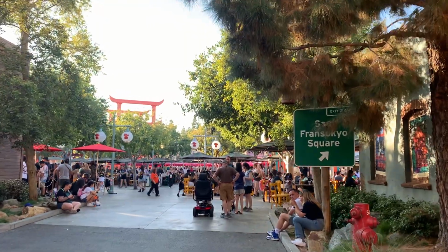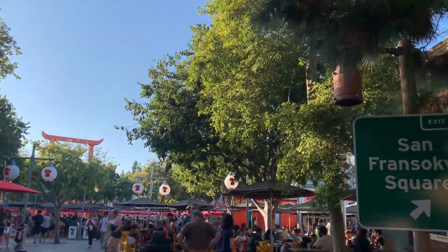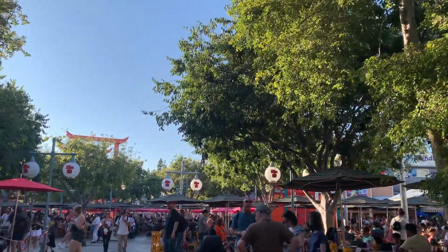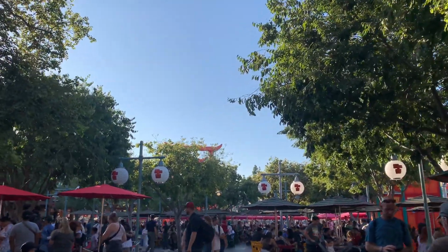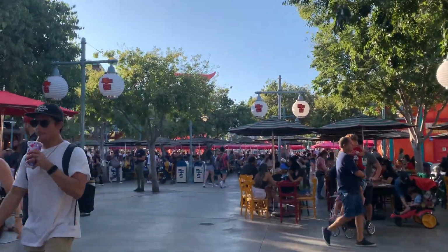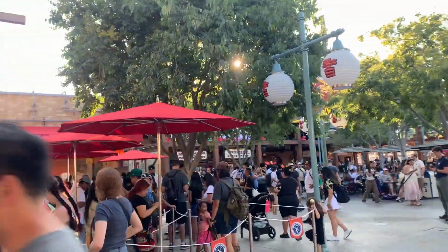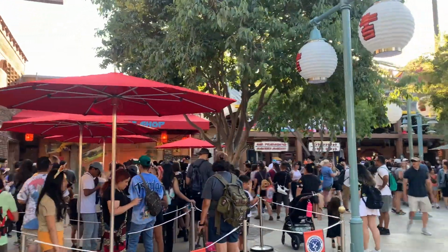This is most definitely the it place to eat in DCA right now, and will be quite busy to very busy pretty much from 11 a.m. to closing time. It is set up like a big food court with a communal table area in the middle with a few tables scattered throughout in other areas. So let's talk about the dining options you have in San Fransokyo.